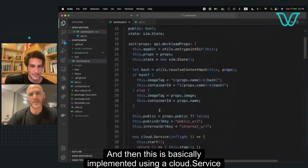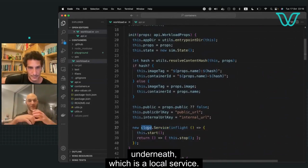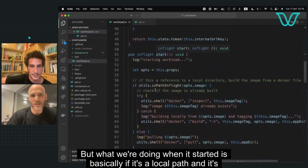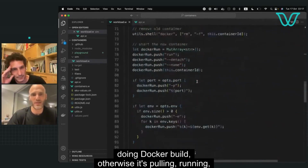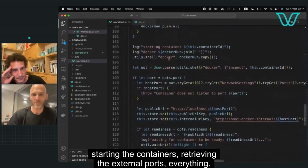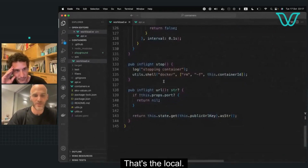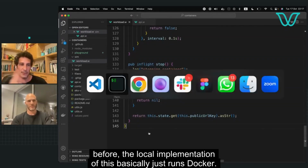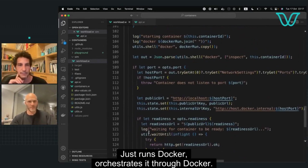And then this is basically implemented using a cloud.service. So there's a cloud.service underneath, which is this local service. I'm not going to go into every detail here, but when it starts, if it's a local path, then it's doing Docker build. Otherwise, it's pulling, running, starting the containers, retrieving the external ports, everything, right? So going back to the question Chris asked before, the local implementation just runs Docker, orchestrates it through Docker.